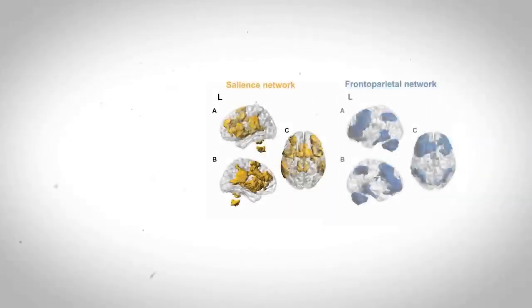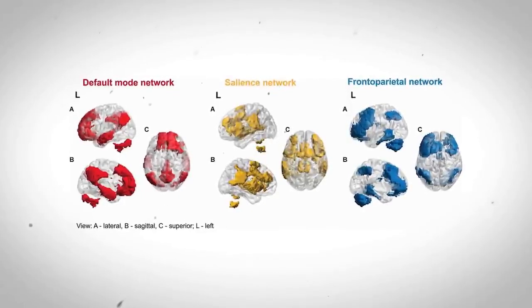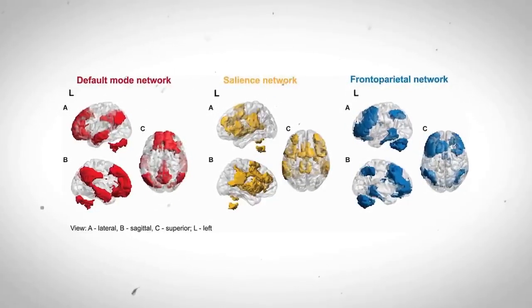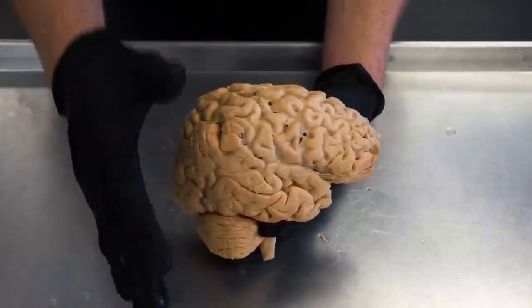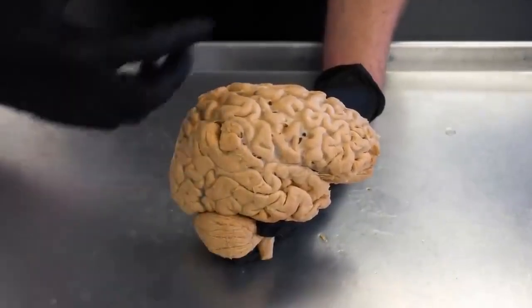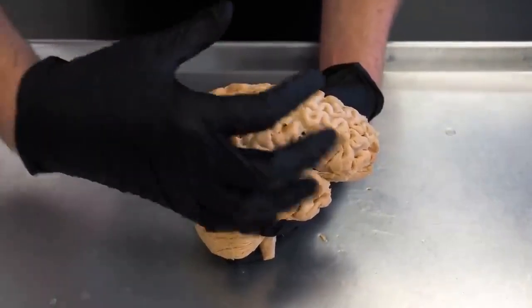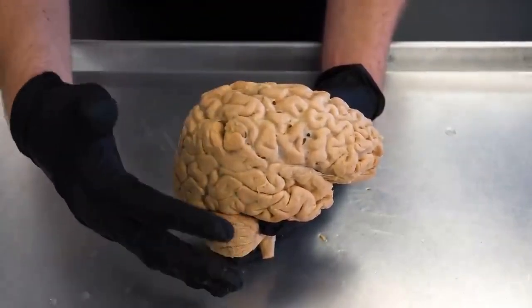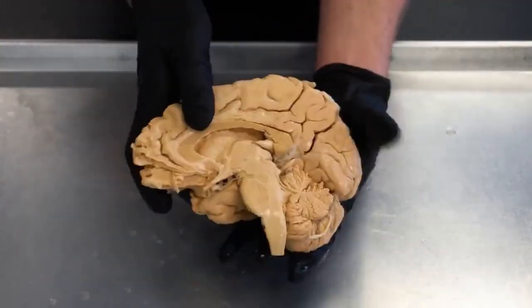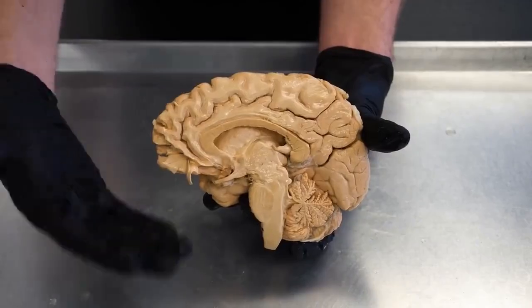The salience, frontoparietal, and default mode networks were actually shown to have an increase in functional connectivity. These networks are found all over the brain, so it's not really easy to show you exactly where they are, but it's important to note that they're responsible for high-level cognitive functions like attention, decision-making, and what's known as self-referential processing, which is essentially processing information about yourself. This suggests that DMT has the ability to not only dysregulate established networks, but open up connectivity between networks, all while increasing connectivity in regions associated with attention, decision-making, and information processing that's relevant to oneself. It's super cool and also just the tip of the iceberg.